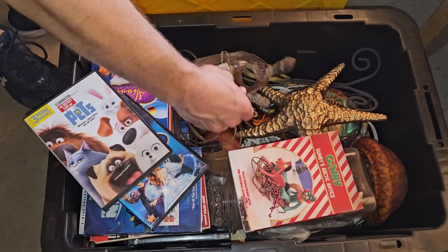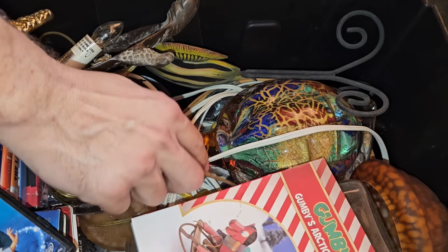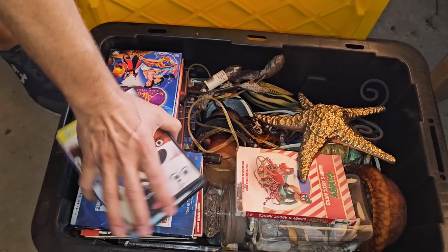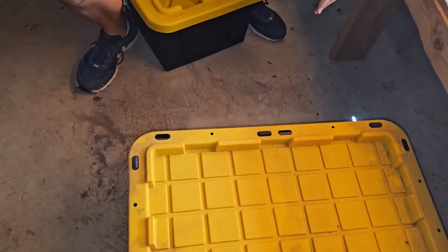Too soon. Oh, wow. Look at this. I love Finding Nemo. Look at this turtle, this beautiful glass turtle. Oh, I remember that. Yeah, I found that in Florida. That was in your camper, wasn't it? Yep, sure was. I'd take everything out. Gumby. Awesome. My favorite. Well, you can use those to decorate the little mini lounge area.